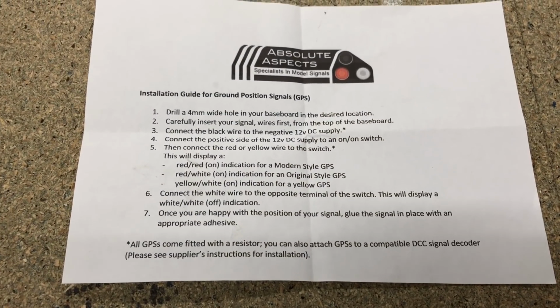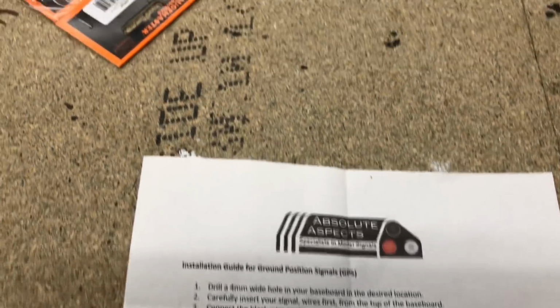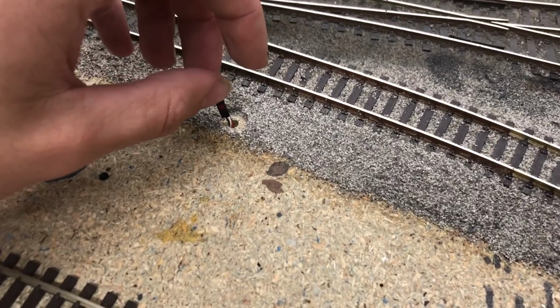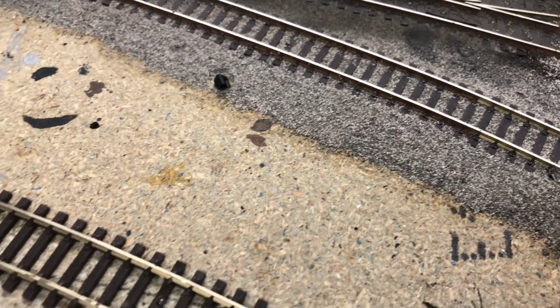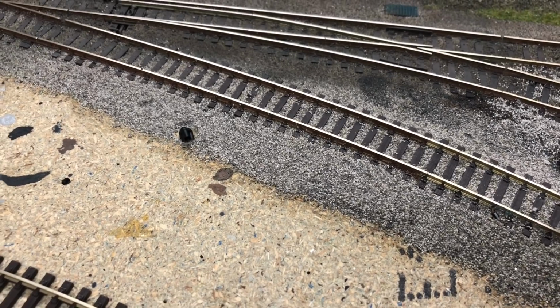So these are the instructions that come with the ground signals, and they are really easy to follow. But what I first did was I drilled the hole in, which is a 4mm hole, and that's all loose in there still, as you can see. You can still put it in and out. I glue those in final in the last stage, so I'm now just going to show how to wire these up.